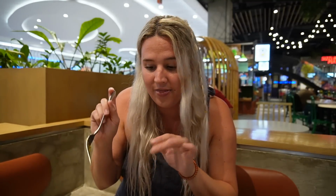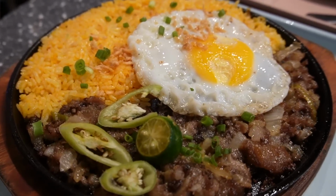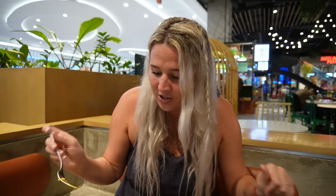Okay, I'm going to try this one first, but I'm really most excited for the ceviche one. Guess I'll just dig right in. I'll get the egg, rice, and pork all together. Oh, that is so good. I cannot believe how insanely good all of this food is so far. Truly, I am blown away. I think the dynamite is still my favorite, but I don't know, it's all so good. It's so hard to choose.